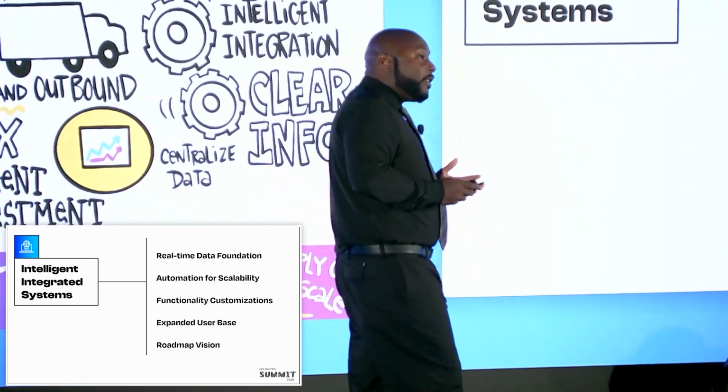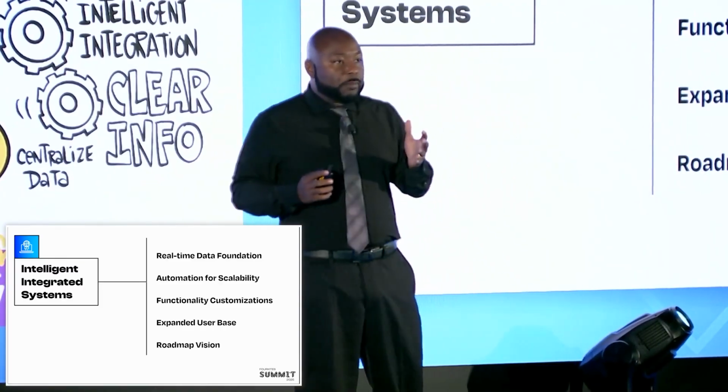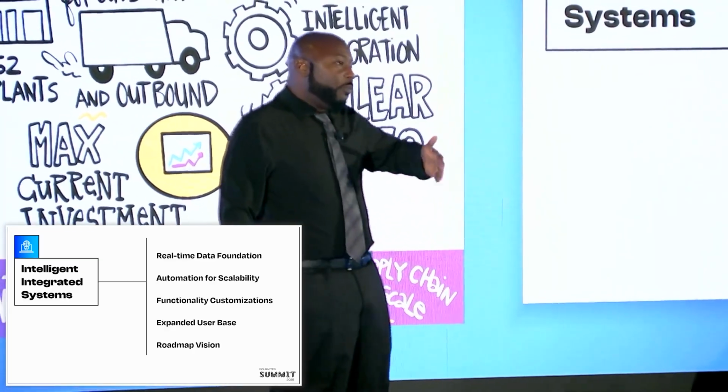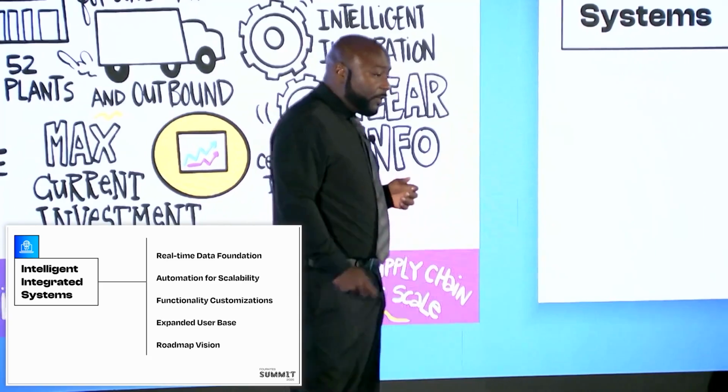The final piece is the roadmap vision. So making sure that we understand as we put this in place, what are we going to do with it? How are we going to use the tool? Who's going to be the users? And really making sure that we map that out so that as we build the tool, it gives us the desired objectives.